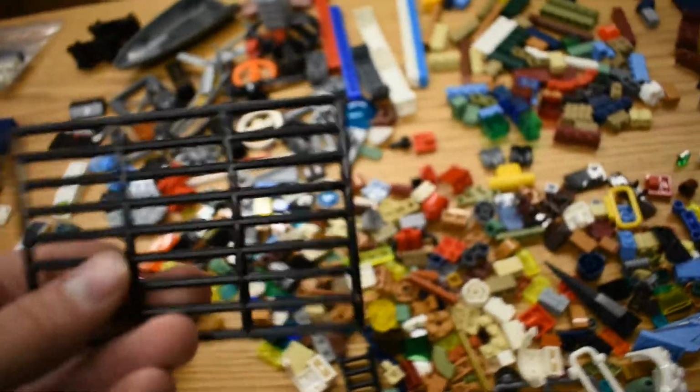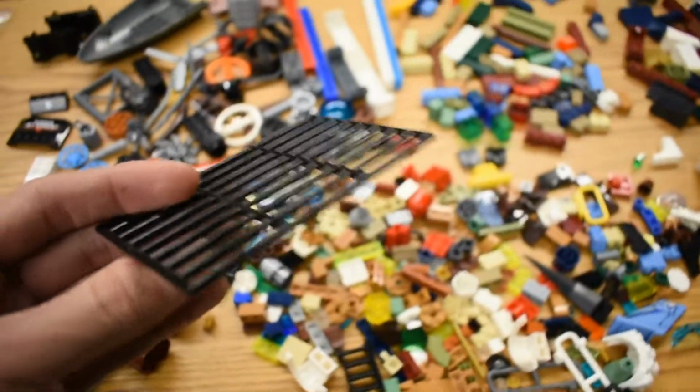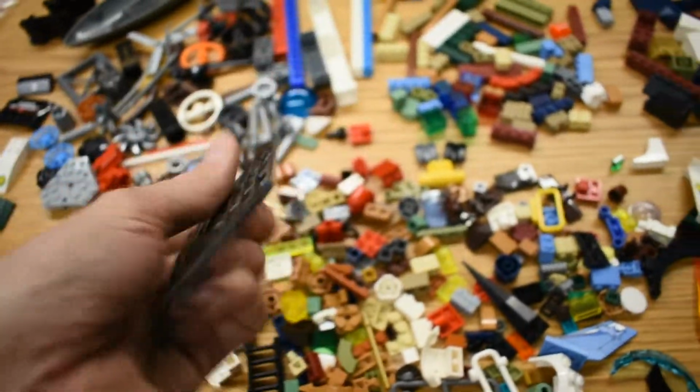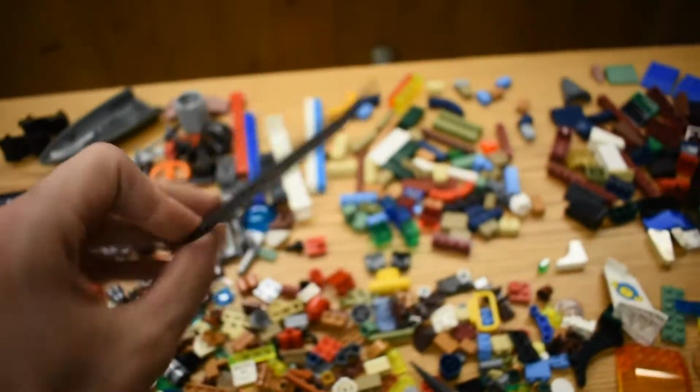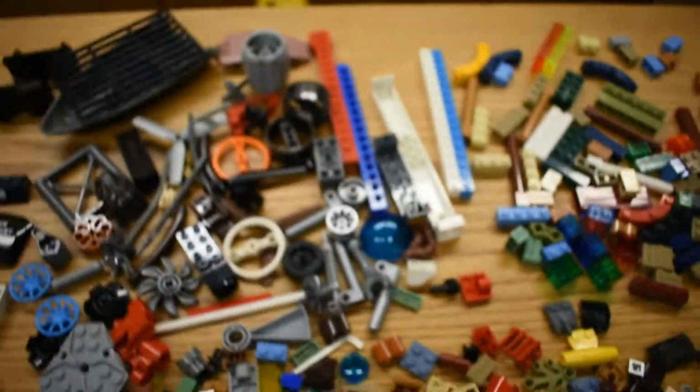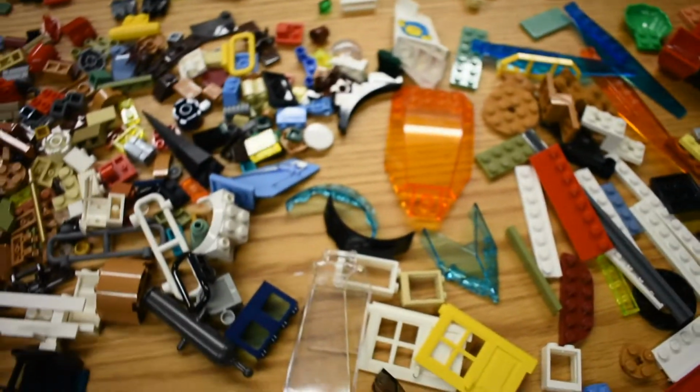And then another really large element in the bag is this great fence piece. Not great as in wonderful, although it is a nice piece, but great as in like a drain strainer kind of thing. So really large bar cross section. Another new mold for the collection. That one actually goes back to the Agents set. I think was one of the ones that it came in.